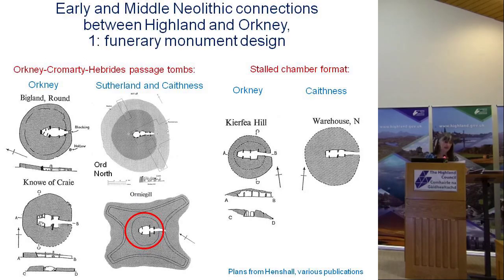Another key point to be made about the early Neolithic in Highland is that this region was closely linked with Orkney from the get-go. We can say this because a modified carinated bowl of Hembury-style has been discovered by Colin Richards in Orkney at Vestrafiold. And the design of the so-called Orkney-Cromarty-Hebrides passage tombs shows a sharing of this particular architectural tradition across the Pentland Firth. And indeed, it may well be that Orkney was colonised by farming groups who originated in Caithness.